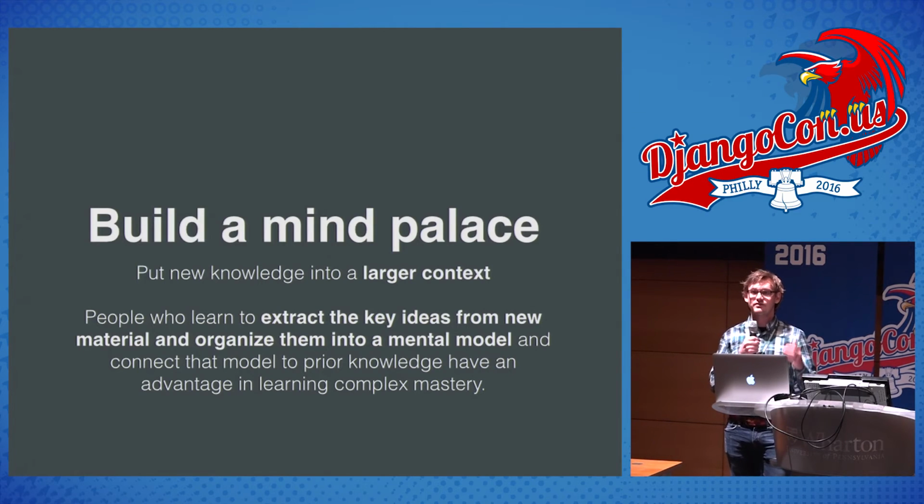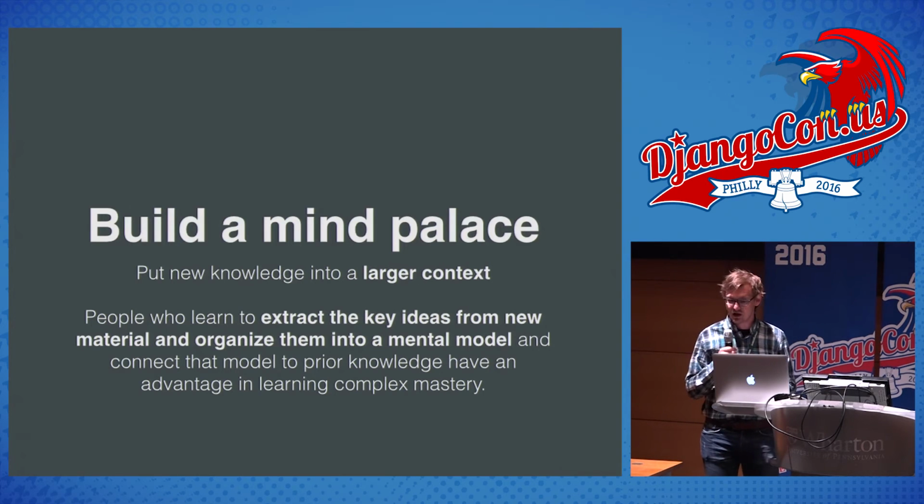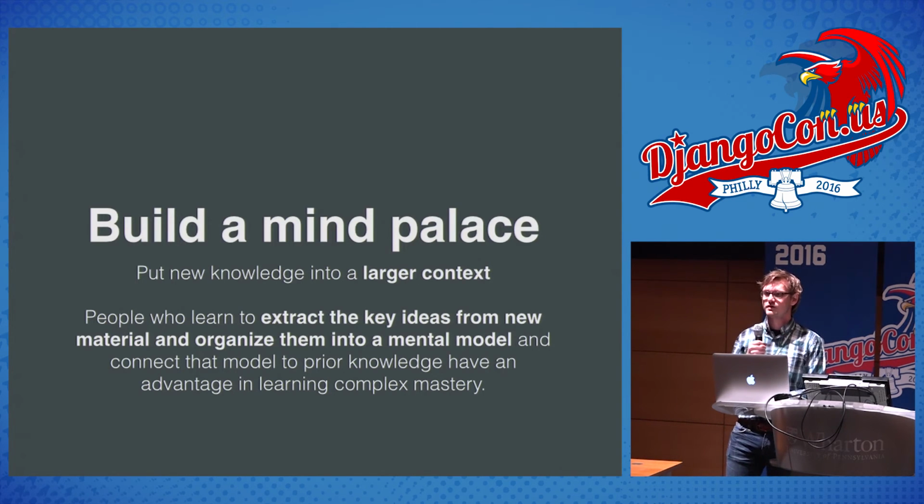Build a mind palace. Sounds completely weird, but totally works. There's people that have memorized thousands of digits of pi. There's no limit to what your brain can actually store. We haven't at least found what that limit is. So you need to kind of work to store things in there in creative ways.